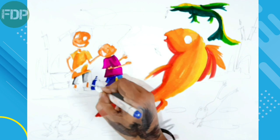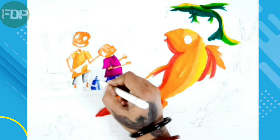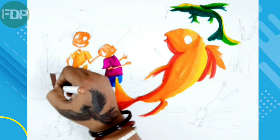And kids, now that we have learned these fascinating fishy fun facts, let's dive back into our painting adventure and continue adding color to life to our underwater masterpiece.